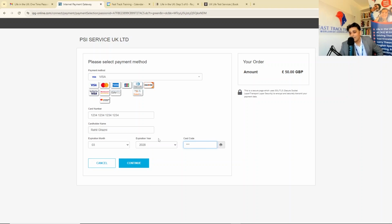Once you put it in, they will probably ask you to authenticate by your banking app. If it doesn't go through once, please don't worry, try it again. And if there are any problems, just let us know. I mean, we're not in charge of the Life in the UK booking system, but we'll give you advice and guidance and support.